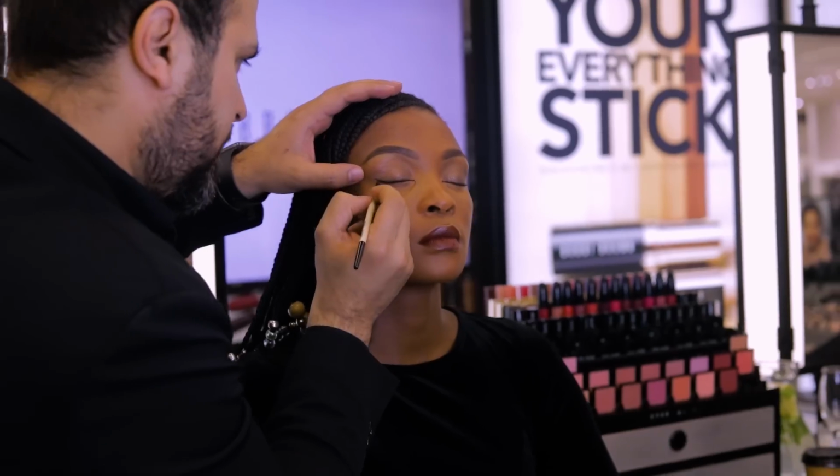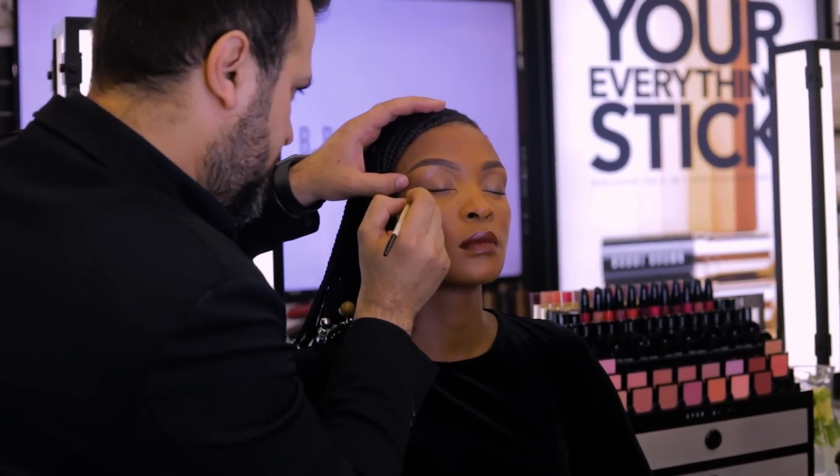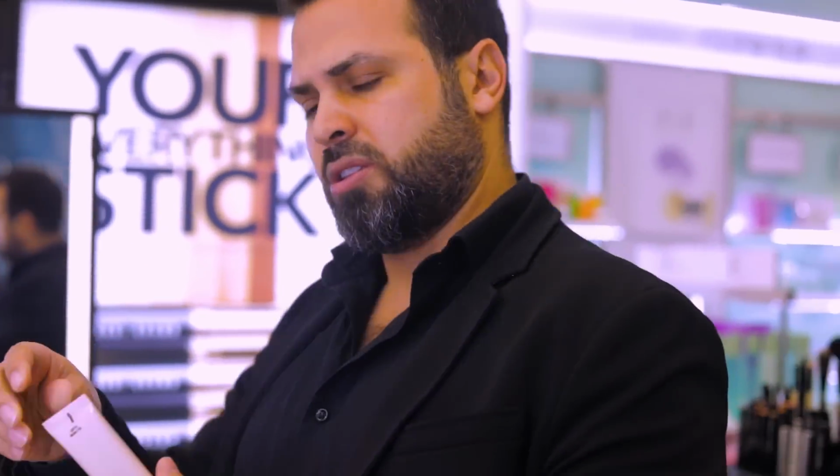Natural makeup is about the right shade. So in Bobbi Brown, we help you to find the right shades that are suitable to your personality, to your style. So it depends on your style. Some ladies like super sheer, so they can go to the tinted moisturizer, for example, the nude finish tinted moisturizer.